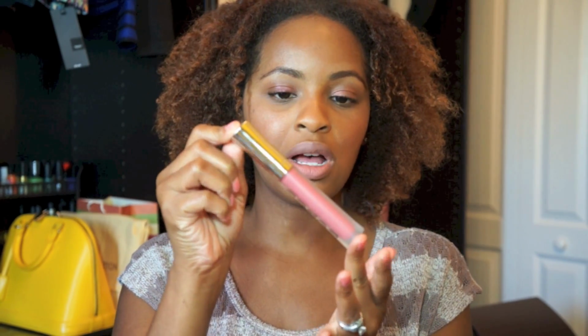Sometimes over top of that, I've been putting this Buxom lip gloss in Mudslide. And I think I've featured one of these lip glosses in every favorites video for the past 3 months. And I'm sorry if you're tired of seeing them, but I love them. I just discovered them like 3 or 4 months ago, and I've really been enjoying them. They've quickly become my favorite lip gloss.